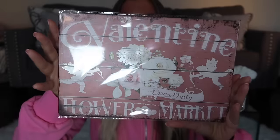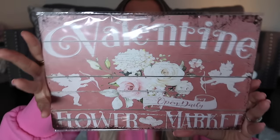Oh, this is so cute. It's a Valentine's flower market. It's a little sign. Isn't that cute? So I always try and pick things like this up because for my crafters out there, I am not one of them. But if you are, such as my mom, when my mom makes her wreaths, in the center she'll put little signs or whatever in there, and then she'll accent it with different color ribbon. And they're really, really inexpensive. So if you are a crafter, you make wreaths or whatever it may be, this would be really good to check out. They actually have a whole craft section.